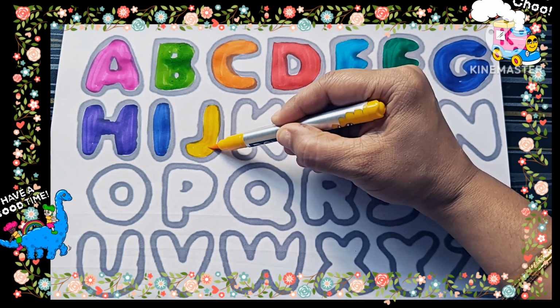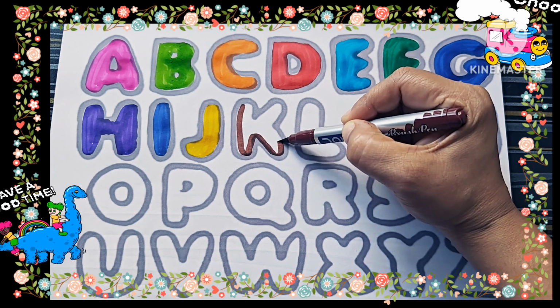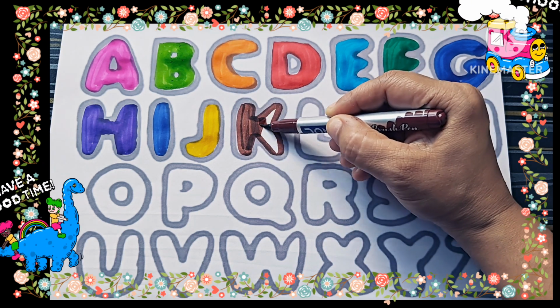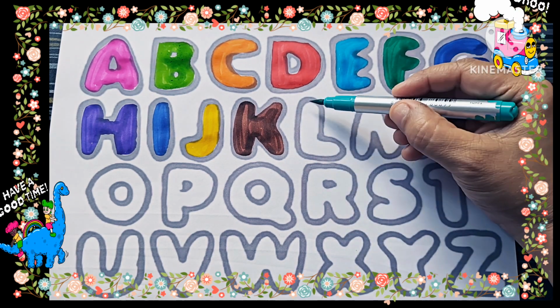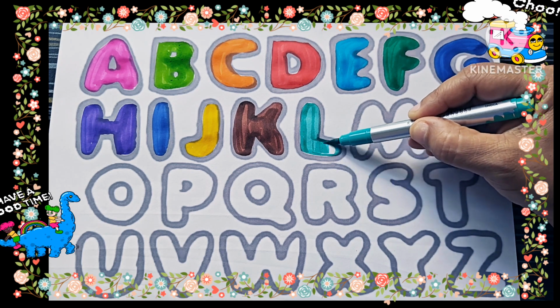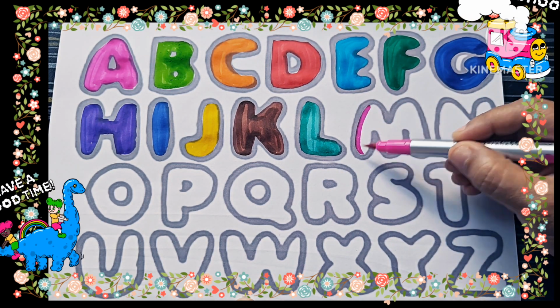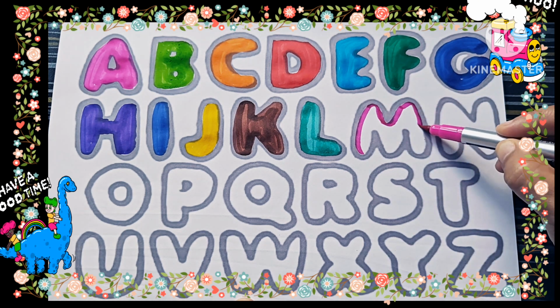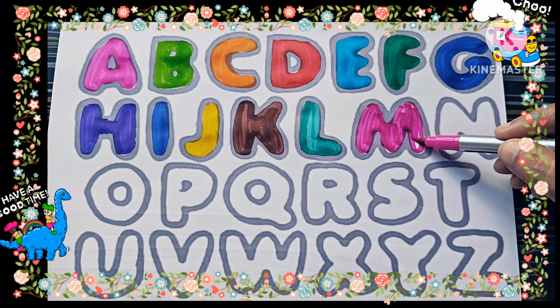J, J for jug. Brown color. K, K for kite. Sea green. L, L for lion. Pink color. M, M for monkey.